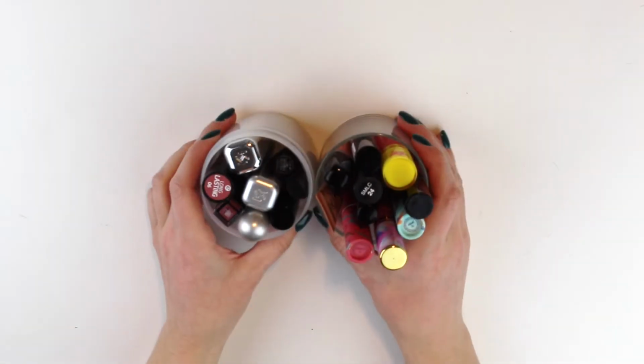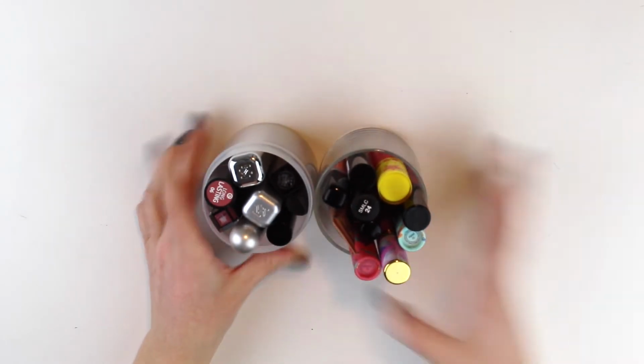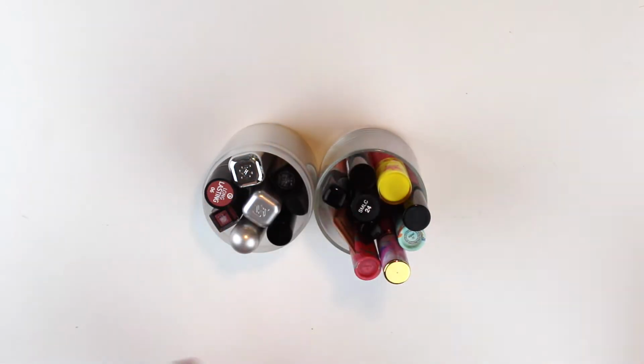Okay, so out of those three containers, I've condensed it down to two, which is so much better. I have so much more space. This was originally filled, so I'm getting rid of this one and just keeping these two. I feel so much better about that.